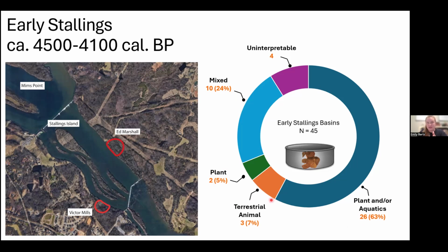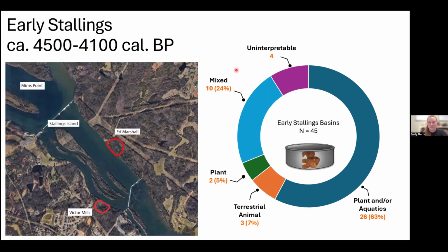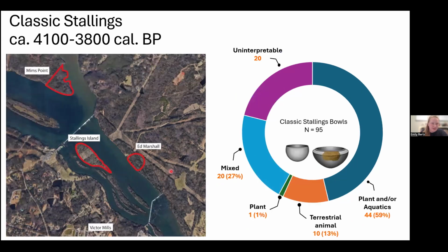Now, how does that compare to the classic Stallings? Well, there's not much of a shift here. Pretty similar percentages. Maybe a little bit more mixed, fewer plants, more terrestrial animal, but pretty similar in the plant and or aquatic range. You'll see that the number of uninterpretable residues jumped up quite a bit from the early Stallings, and that is in majority part due to samples from the Mims Point site.